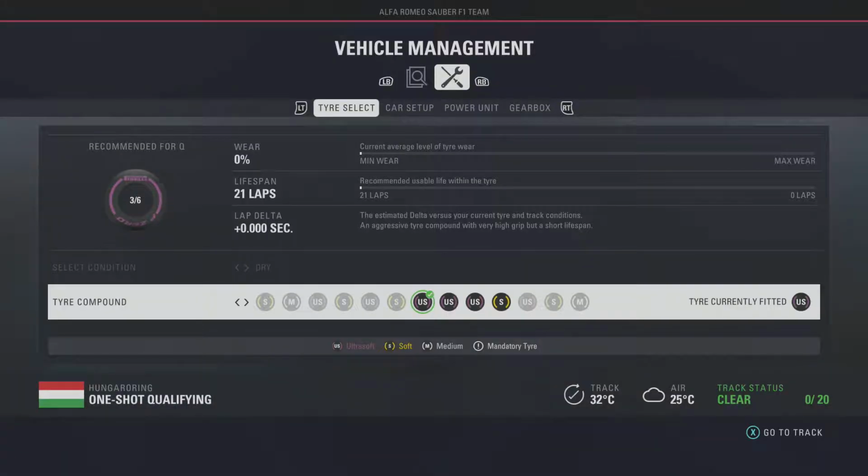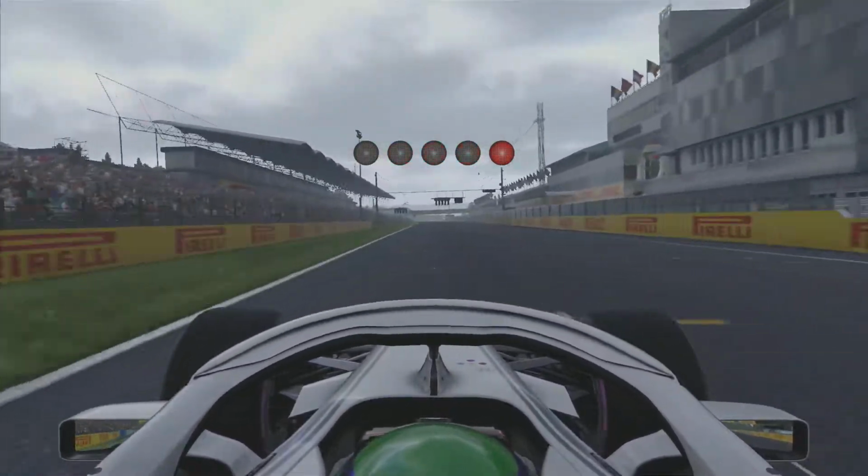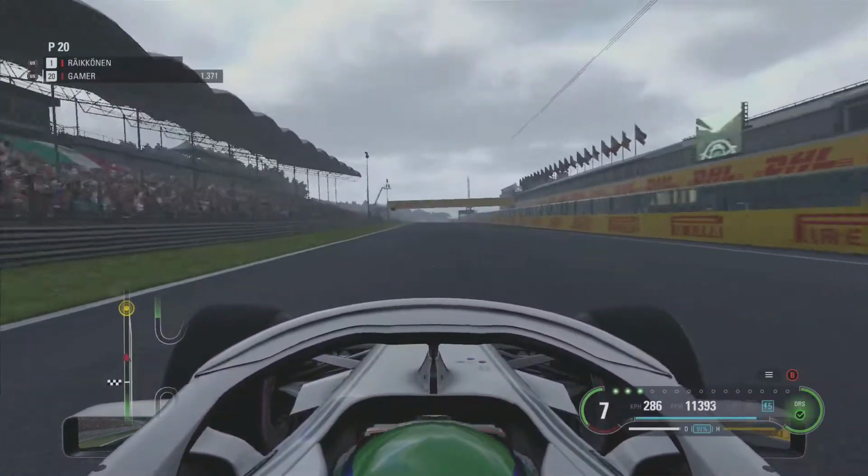Well, considering the ghosting, we all go on track at the same time. Alright, well, car setup's going to work. It's fine, we're not changing that. So, let's get to it. Lap is underway.